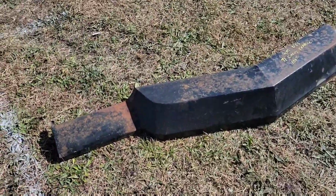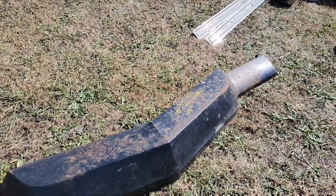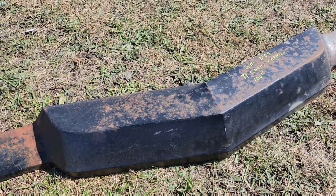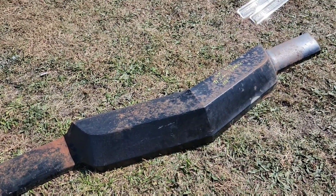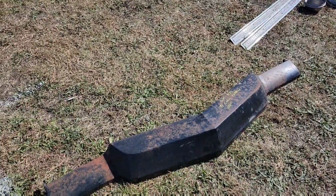Look what we found here, guys. This is a 71 Chevy Caprice NOS front header panel. Too bad it doesn't have the letters in the front. Otherwise, I would have bought it. I mean, I don't need it, but these are worth some money. Only if it had the Chevrolet in the front header. Oh well. Let's see what else we can find.